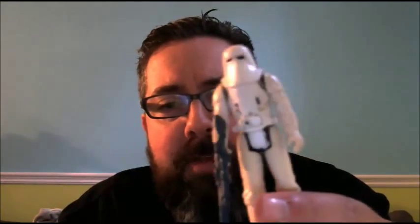So we have Greedo. This is one of my favorite figures as a kid for some reason. I need to get a blaster for him. I will track that down. A Snow Trooper with his original gun. But he does need his little fanny pack. So I will have to track one of those down.